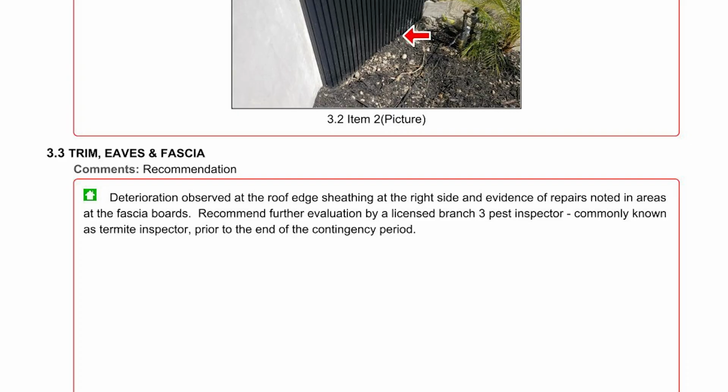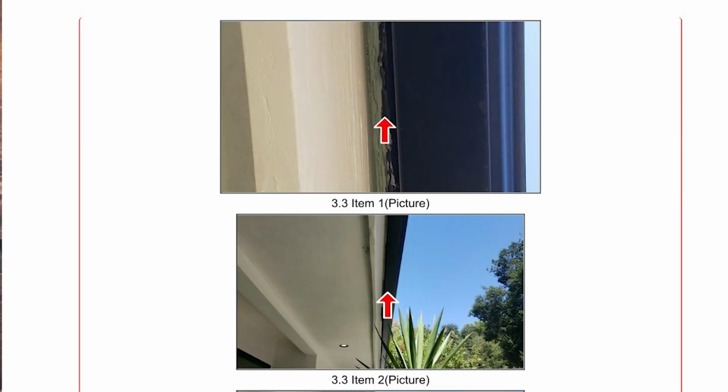Let's go down to 3.3, William. Trim, eaves, and fascias. This one, I had to actually blow these pictures up and look at them a little closer, because he's pointing at the area in between the fascia, the roof overhang, and the gutter, which is really hard to see standing on the ground. To me, it just looks like normal wear and tear. They had a hard time getting to that area to paint the house.